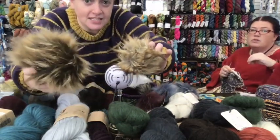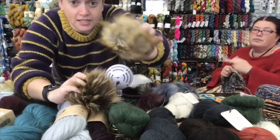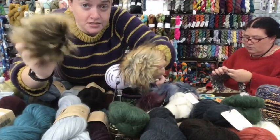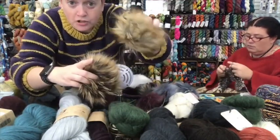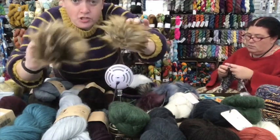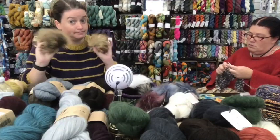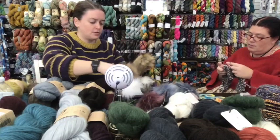Nest is dark at the base with light frosted tips. Wheat is light with darker tips, so just different tones of a warm, rich brown, tan. Okay, so those are our natural ones.